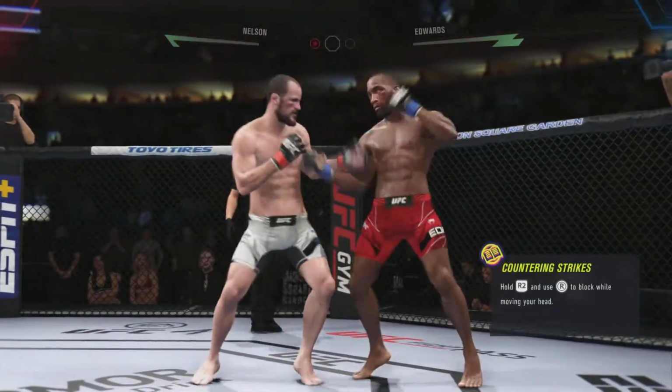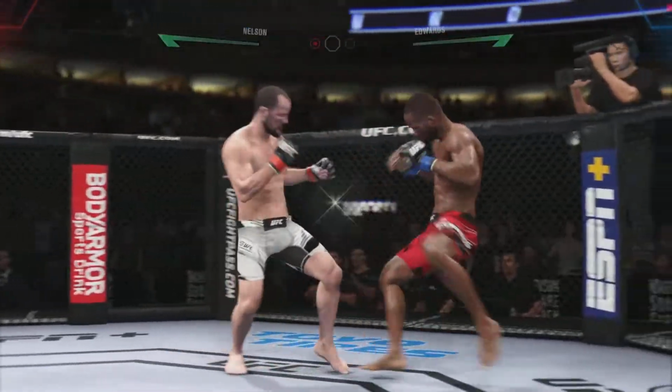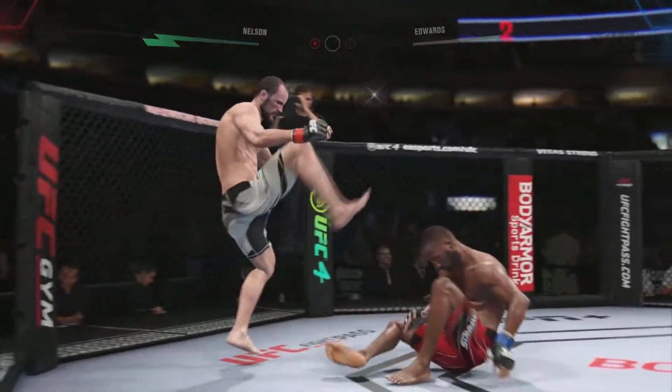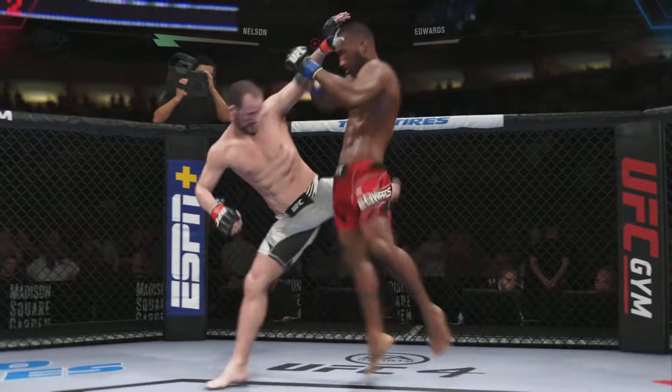No, and he needs to start looking to finish now because he's got his opponent hurt very bad. Oh, and he connects with a punch there, DC. You got to like what you're seeing thus far. I mean, the speed at which he throws is crazy. Game of inches right there, boy.